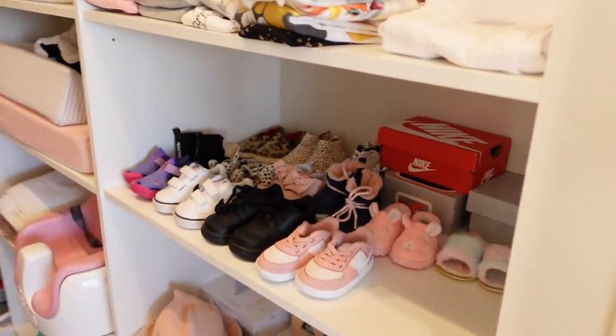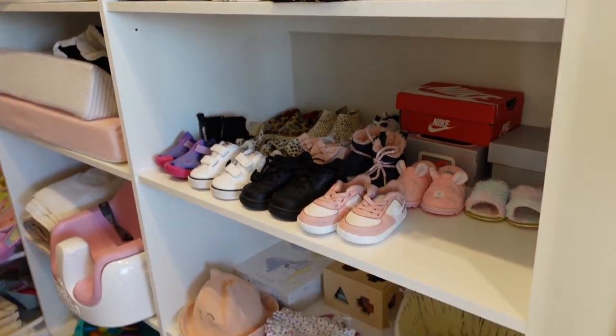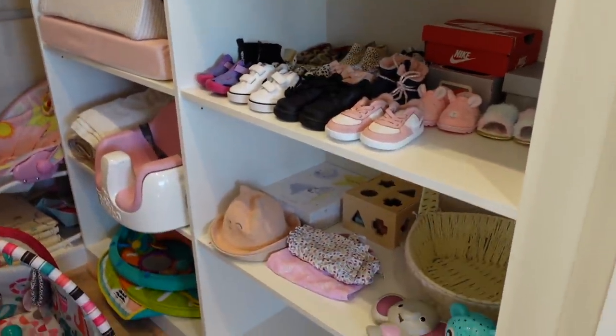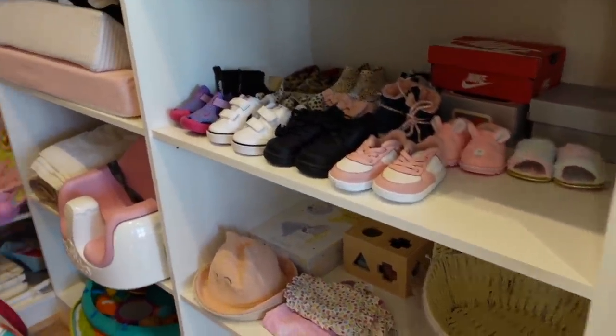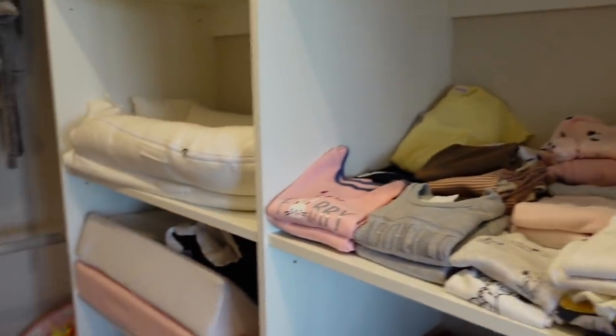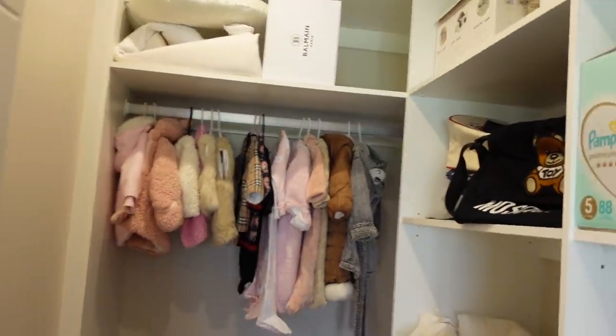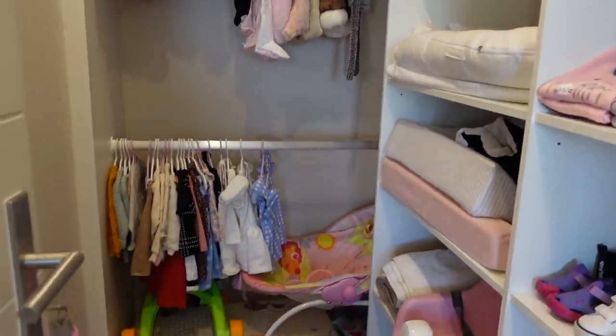So basically here is where I've placed all her shoes, and then just extras, her nightlight, you know, everything. Clothes. All her stuff right here, toys.